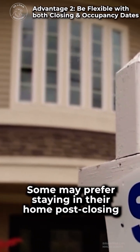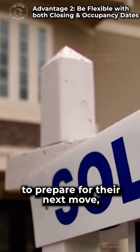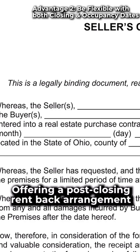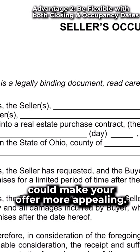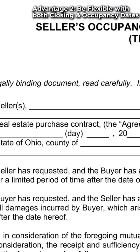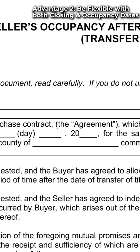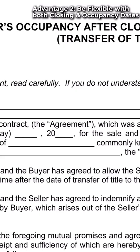Some may prefer staying in their home post-closing to prepare for their next move, such as waiting for a new house to be built. Offering a post-closing rent-back arrangement could make your offer more appealing. VA loans usually require occupancy within 60 days, but exceptions exist as we discuss in another video.